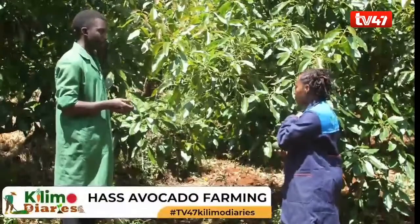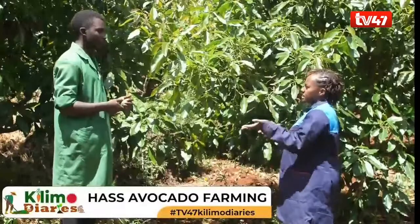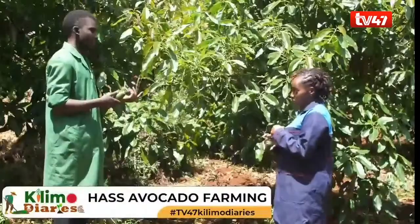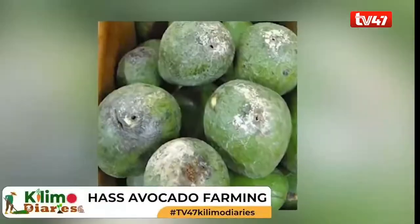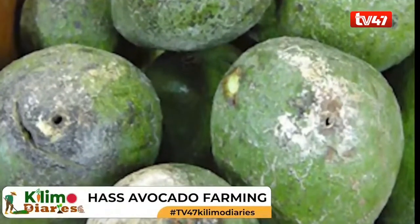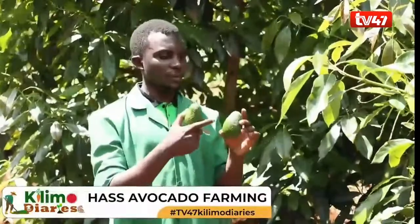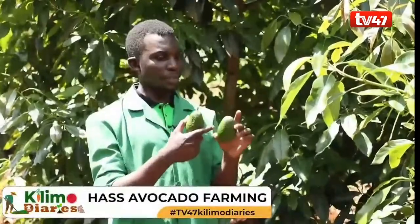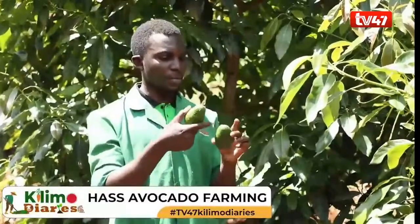Okay. Probably also some of the diseases that attack avocados, even as they grow up. Mostly for Hass avocados, the first one is root rot. Yes, you had talked about that. Then normally there are white flies, mostly when the fruits have set. When you come and inspect the fruits, you'll find most of the fruits having a white substance on them. Those are actually secretions from the white flies which have settled on the fruits.